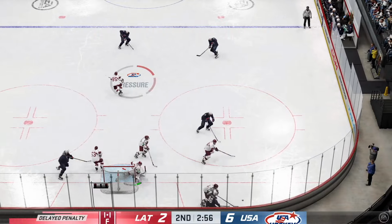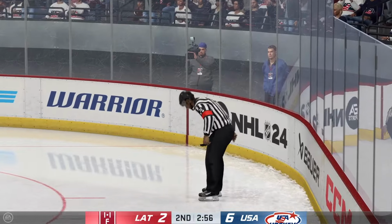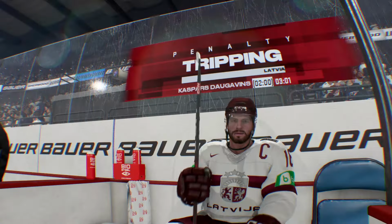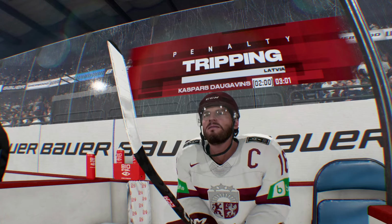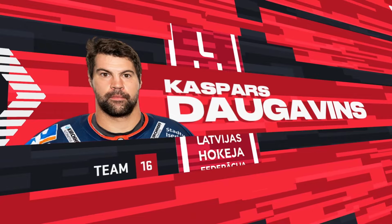And he's tripped up on the play. Referee's hand goes up here. Time for the officials to hand out the judgment. Now you're down a bunch of goals here, James, and really you take the penalty because you're chasing the game and you want to get back into it, but this one's a tough one to take.